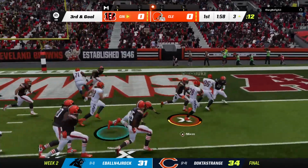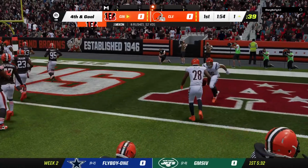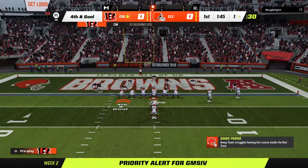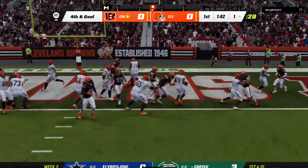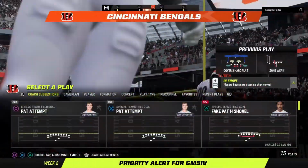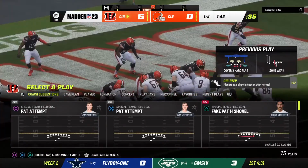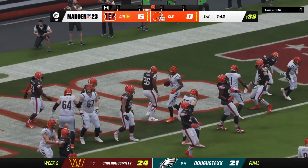Here's a run with Mixon. And he'll get it down close to the goal line, but not quite in. They'll try and run with Mixon. And he'll take this into the end zone for a Bengal TD. Joe Mixon, his second rushing touchdown on the year. And the Bengals' decision to go for it pays off with 6 points.